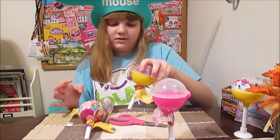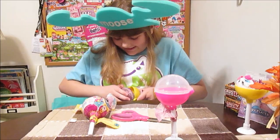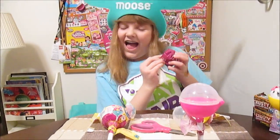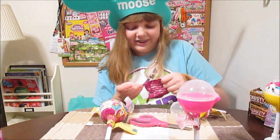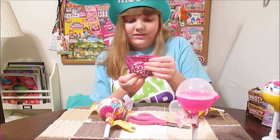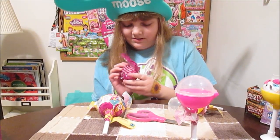Got another yellow ball. Yes. And let's see who we've got. These are so cute and fun. What does it say on the back? Oh, no, that's not a message on the back. Okay. And Pikmi Pops is on one side. All right.